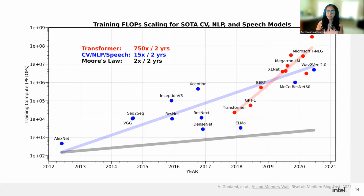What does that really mean? How does that challenge? Basically, you can see that the blue line is like 15x every 2 years, right? That is the rate at which FLOPs, the floating point operations per second, the compute needed for these models, are growing, 15x every 2 years. Now you can see the red line, which is the much steeper slope of 750x every 2 years.